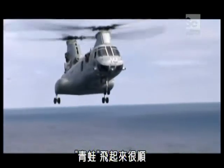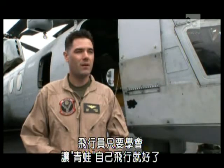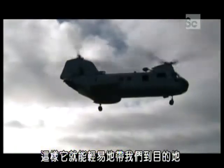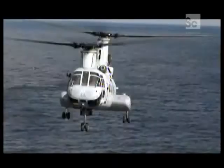It flies like a dream, really. It's a fantastic aircraft to fly, very simple, and all the pilots have to do is learn to let it fly itself, and then it has an easy time getting us where we need to be.